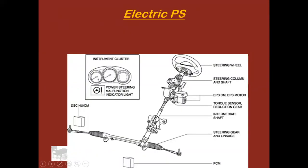Okay, here's an electric power steering system, a typical one. Notice it looks pretty darn close to just a rack and pinion system without any power steering lines on it, because that's what it is. It's a rack and pinion steering system, and you've got the column going right down to it, and those tie rods connect to the wheels to turn them, and that's it. That's all there is to it.